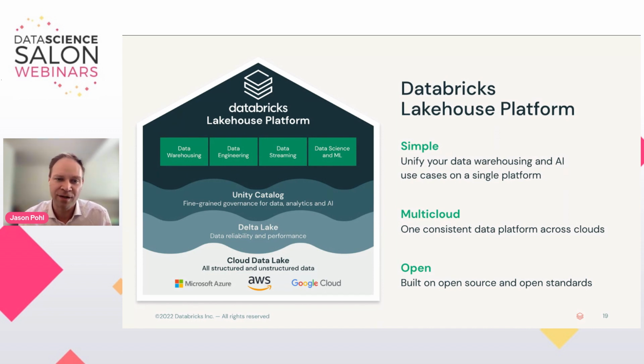If you think about it, you can have one platform that you use for all of your use cases. At the bottom, you've got all your data stored in cloud storage, which is the cheapest, most reliable place to put your data. Delta Lake is a layer on top of that which provides ACID transactions and consistency, and it's the most popular open source lakehouse format there is. On top of that, we have Unity Catalog, which is the governance layer for the lakehouse. Then on top of that, you've got all your different use cases, anything from data warehousing and data engineering to streaming and data science and machine learning.